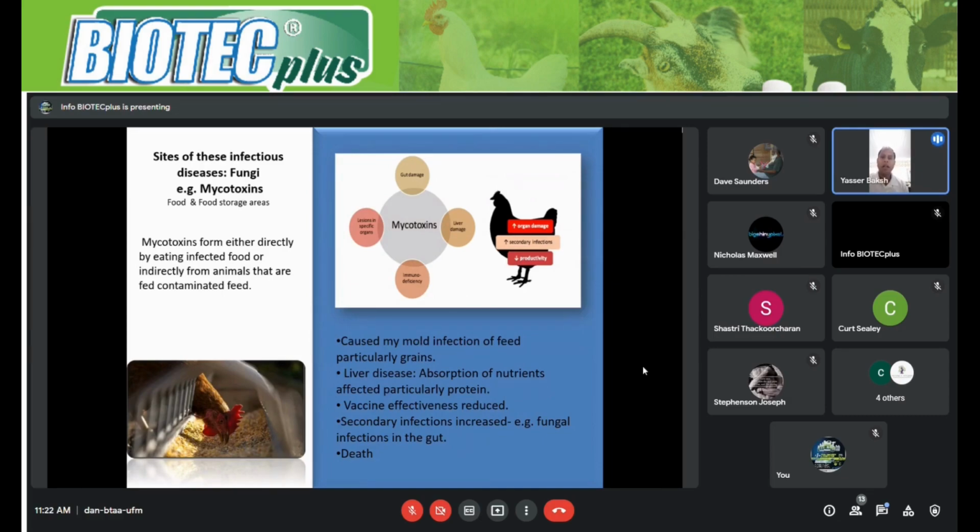What does that mean? Sorry, let me rephrase that. Absorption of nutrients is affected, particularly protein. So you're not going to get the correct absorption of the proteins which are really required to build those antibodies and help you fight off infection and build your immune system. Okay, so liver disease is a big one for the mycotoxins, and mycotoxins are gotten from your fungi, right? Your fungus and your mold.